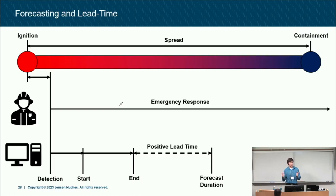Now, how long that delay is depends on lots of things: the quality of the model, what you're looking at, how long of a forecast you're looking for. Then the positive lead time is how long in the future you are predicting, minus the time it took you to get set up and running.